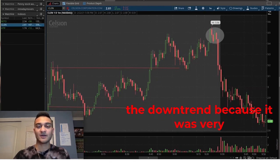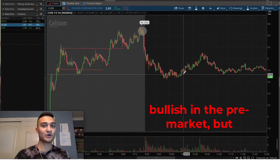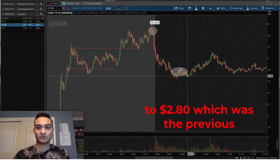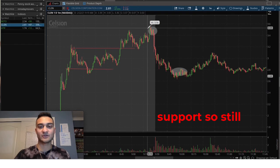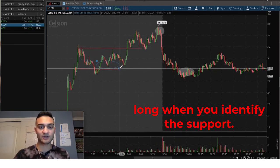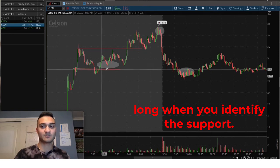It was crazy to see that this one actually broke down right before open and continued the downtrend, because it was very bullish in the pre-market, but the momentum pushed it back down to 2.8, which was the previous support. So still a 70 cents range if you want to go short, but I think the best play is going long when you identify the support.